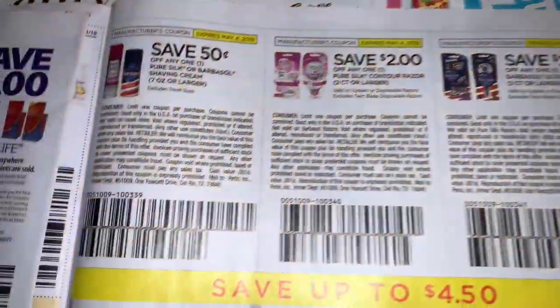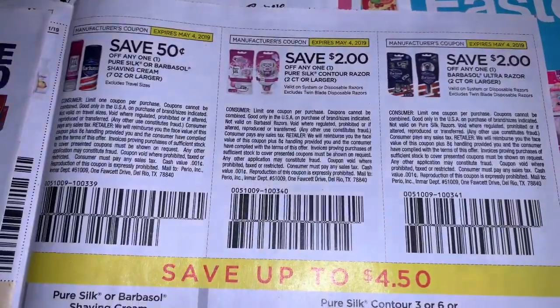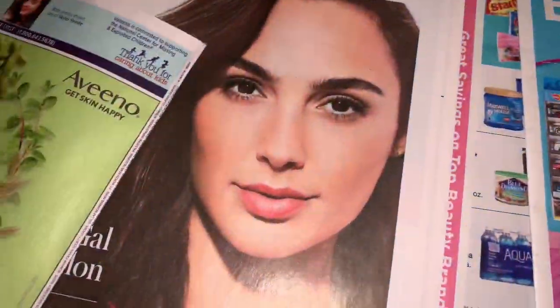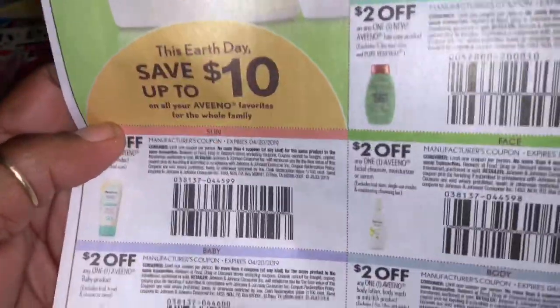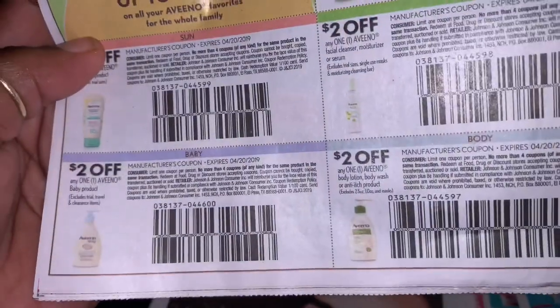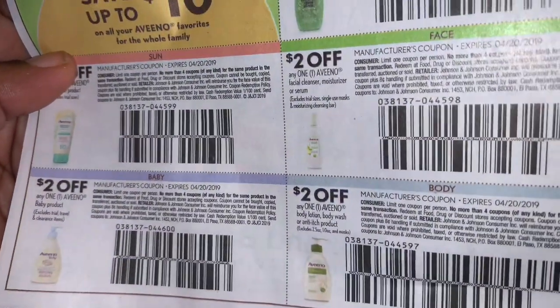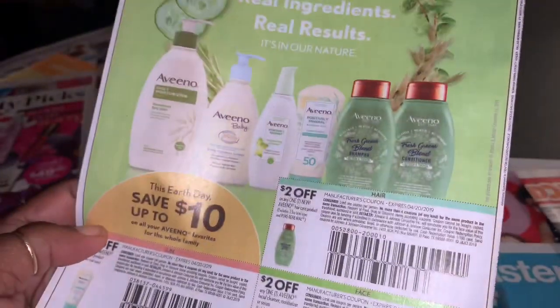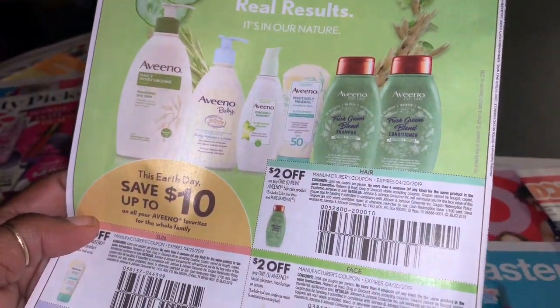Okay, guys, you know to take these here to Family Dollar or either Dollar General or either Walmart. Pay a little of nothing. And here's this here. Okay, guys, you can take these here to Walgreens or CVS. Pay a little of nothing with the $2 off.